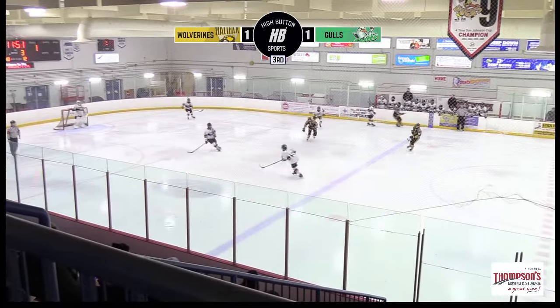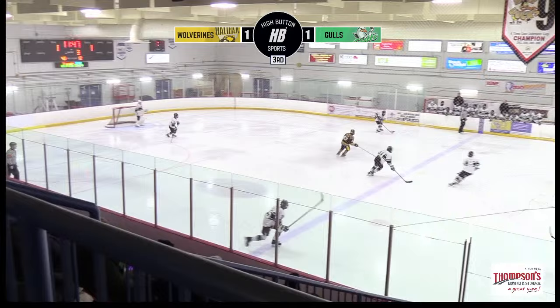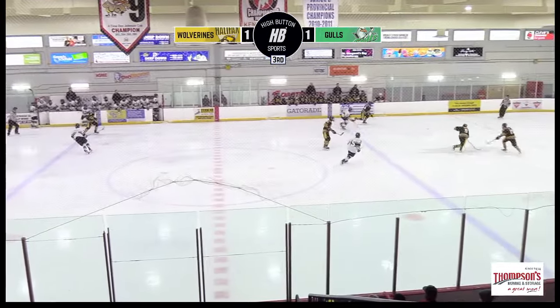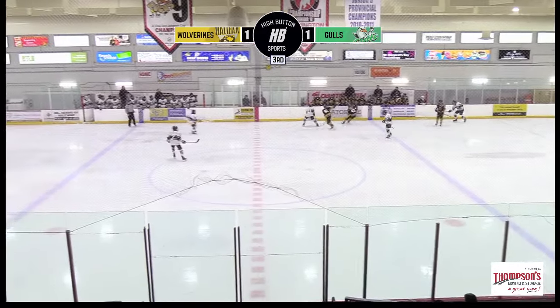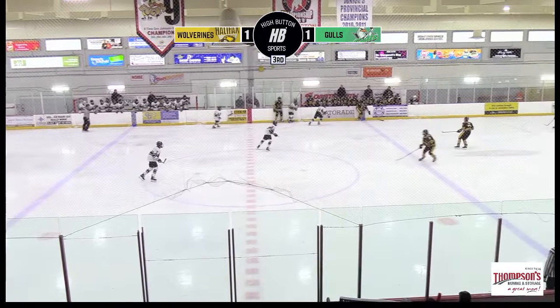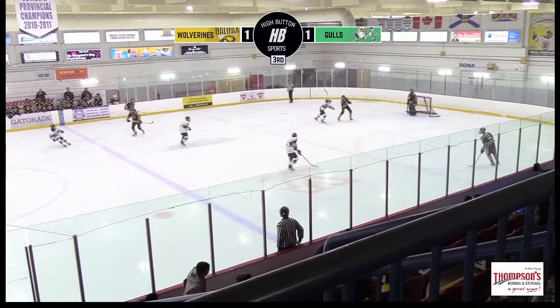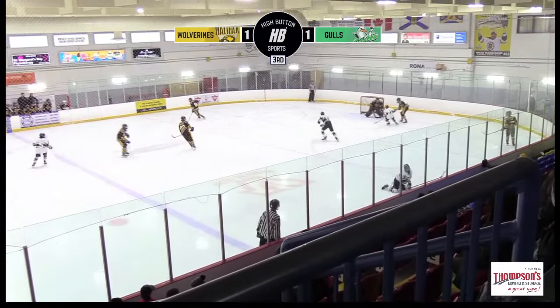Picking it up in their own zone now, looking to move this one through the middle. Jardine gonna skate it back and now hand it back over to his defenseman on the left side. He fires one off the boards. Misplay there though, and the puck is almost picked up by the Gulls. Halifax finds a way to grab it back though on their own end and negate that dangerous chance. Puck played back now to their own D. Cross ice off a hard puck goes off the foot there.